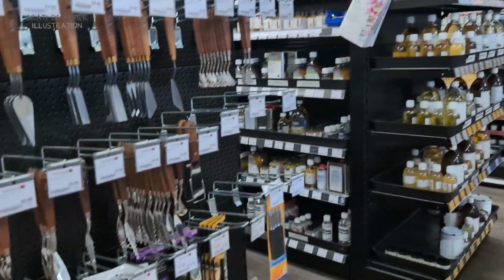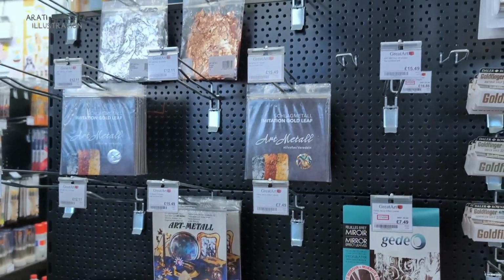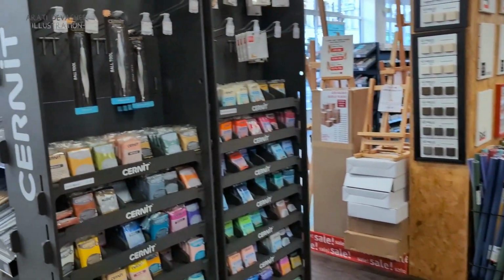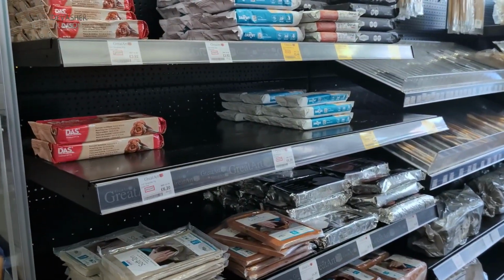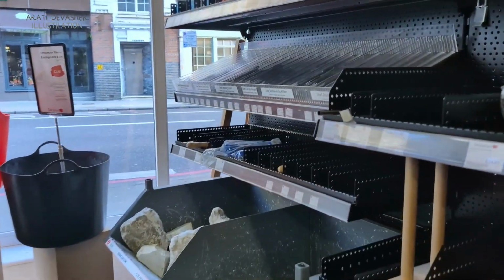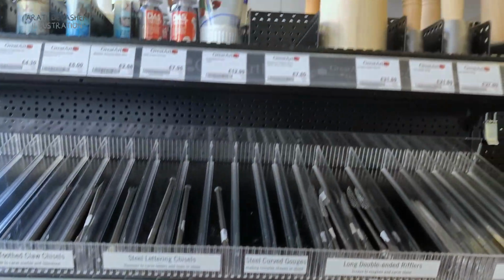On the end of the aisle are some palette knives and more brushes, followed by gilding supplies. A good variety and selection of both real and imitation leaf, as well as glues. And here we are back to that brush section that was at the beginning. Opposite this is the clay section, so there's polymer clay as well as regular clay, I guess. I'm not very familiar with this material, so have a look at what I'm showing you, and if it makes sense to you, great. At the end of this section, there are some carving tools and some actual soapstone that you can carve into sculptures.